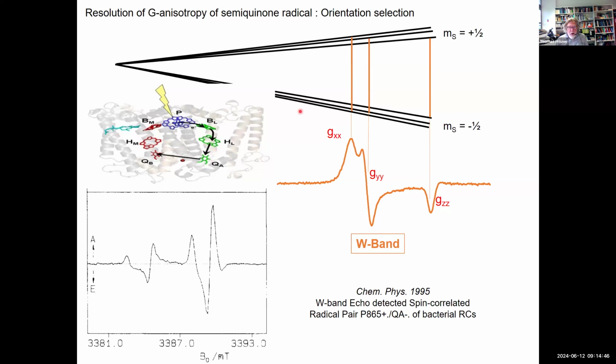There were experiments on this done a long time ago already, before Arnold Hoff and Stehlik and Lubitz and many people. But high field was really necessary to get all the detailed information, because otherwise with these radicals you cannot resolve any kind of orientation out of it.